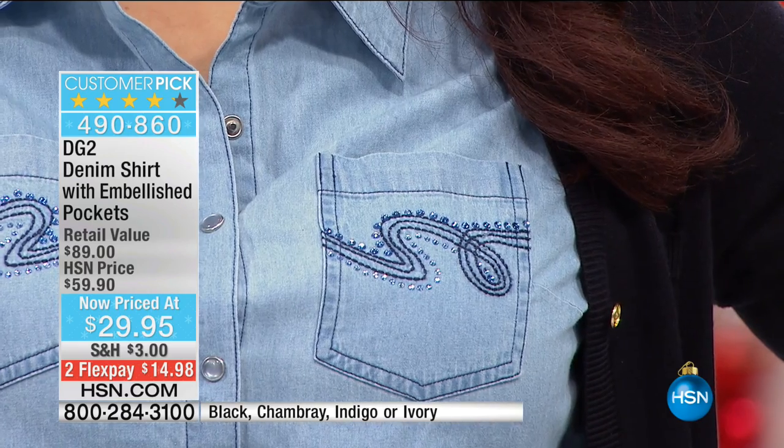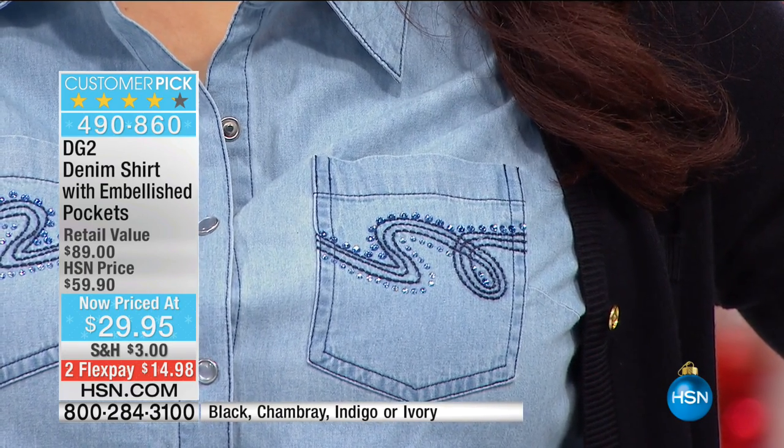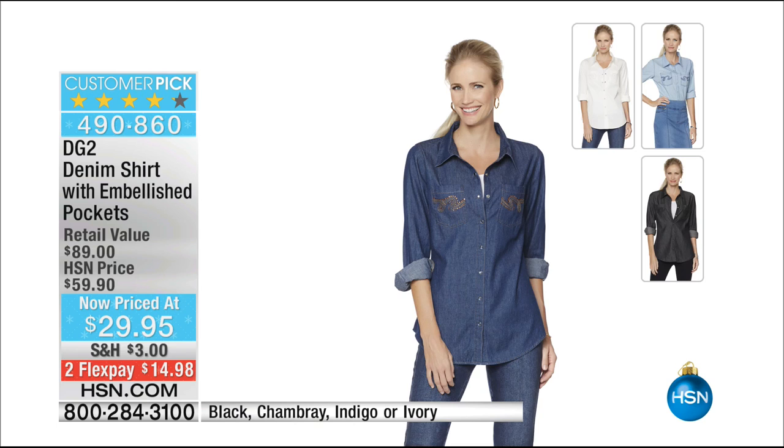But they're a combination. Only Diane Gilman could do that. Embroidery and beautiful heat-sealed sapphires. So there's three colors. There's the chambray, there's an indigo, and there's a black that gets black diamonds. The white is sold out. But at $29, what a great way to wear denim on denim. And half price on that one, too.